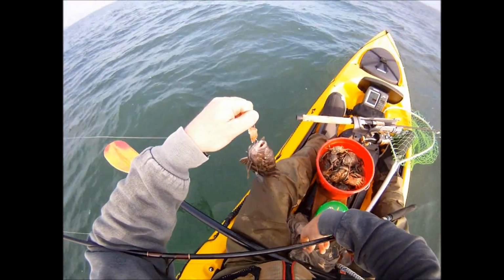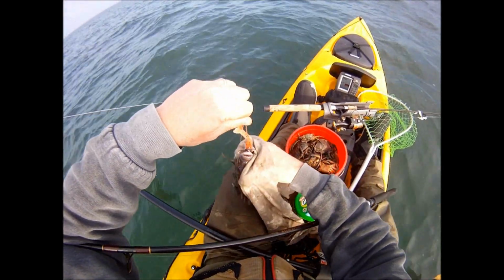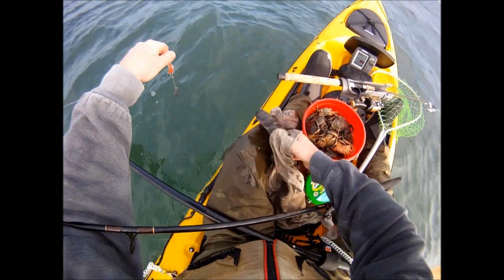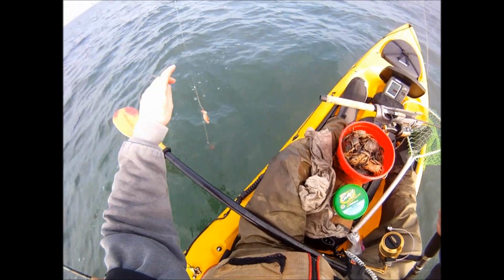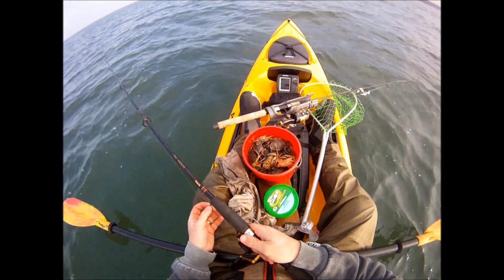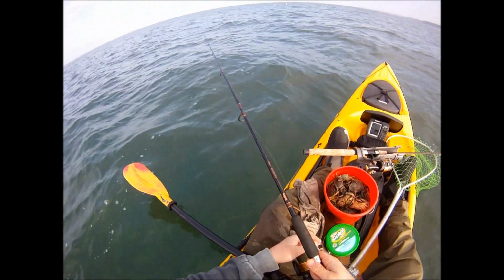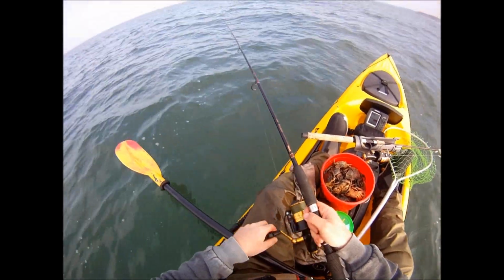In fact, I tried switching over to green crabs, and I didn't do any better on the green crabs. In fact, I did better on the Gulp this trip because I didn't have to deal with losing my bait. When I was putting the green crabs down, the bergalls, little blackfish, whatever else was down there, would frequently steal the bait. And when I used the Gulp, I didn't have that problem. They just didn't take it off the hook. I actually only lost one piece of Gulp doing this, and not once did they tear the bait.